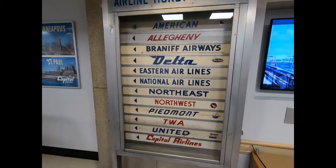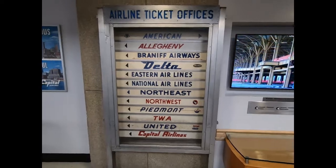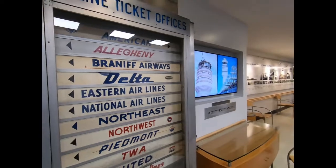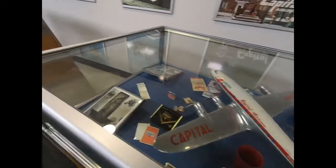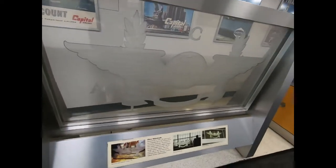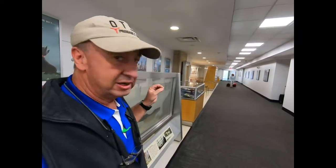And check this out. Here's an original sign. I think this is probably from maybe late 60s, early 70s or something like that. This is original with its dings and dents. This thing they pulled in from outside back when they had airline ticket offices right here. Here's a really great display of models, pictures, everything. This is the original emblem right here that symbolizes this same emblem is still on the outside of the building today. Fascinating history contained in these walls of this particular museum here, and it's free.